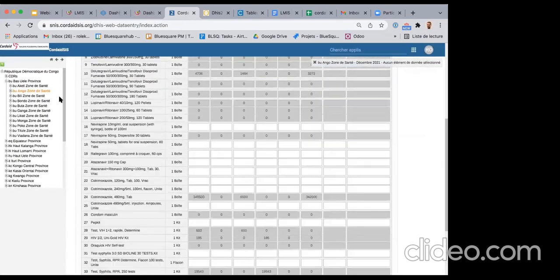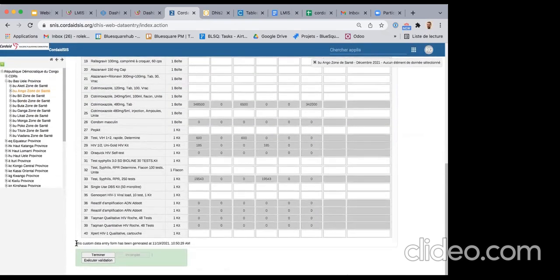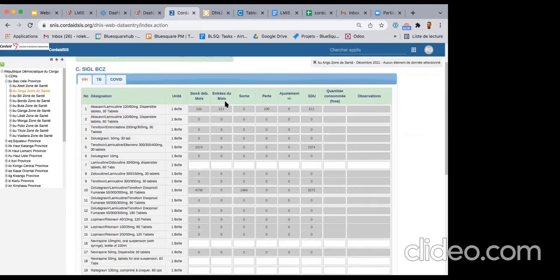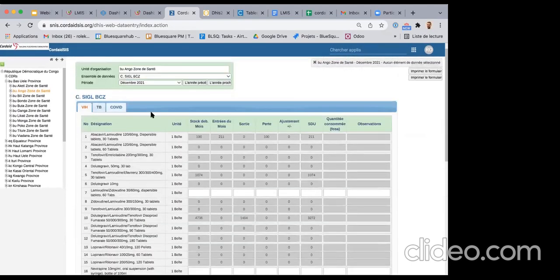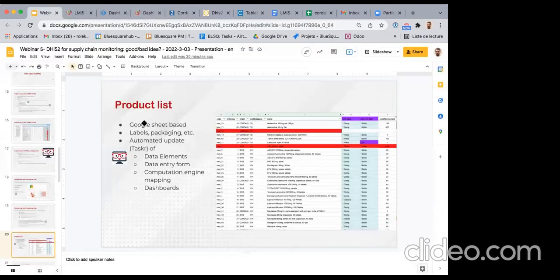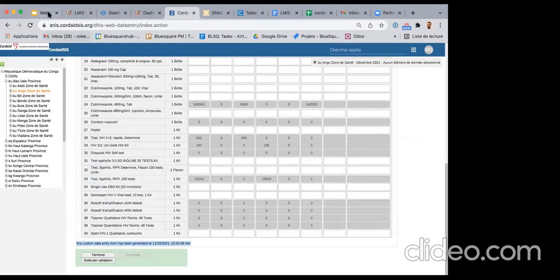So it's not done in this district, but it should be done. And as you can see, all these data entries are generated directly by scripting in DHIS2. This is especially useful when you have complex data entries like this, where you have to map all the individual data elements and category option combos. It becomes very difficult when you have 100 products to maintain. So this is why we've been using this strategy: to have a centralized product list and to create these data entry forms in an automated manner with scripting in DHIS2.